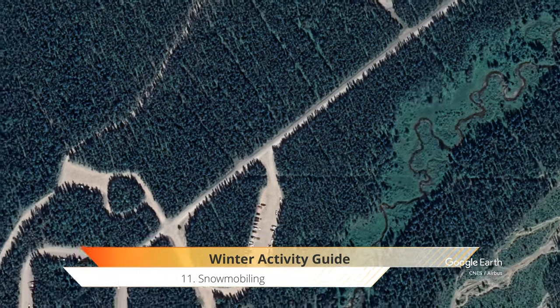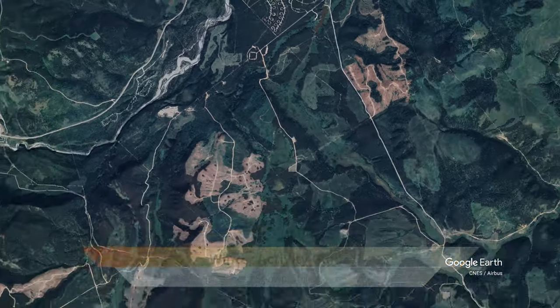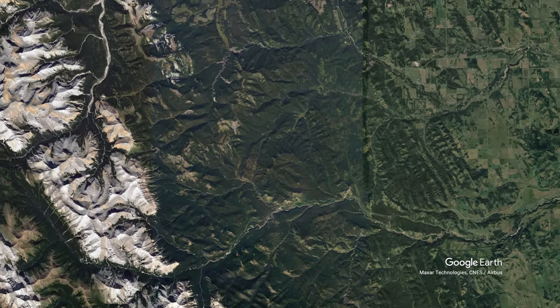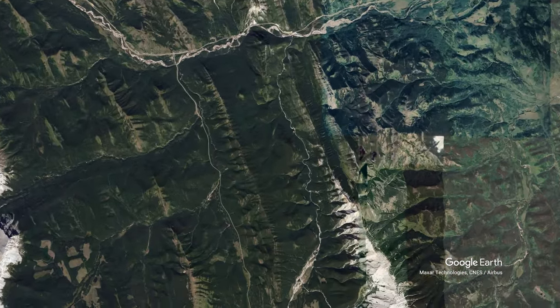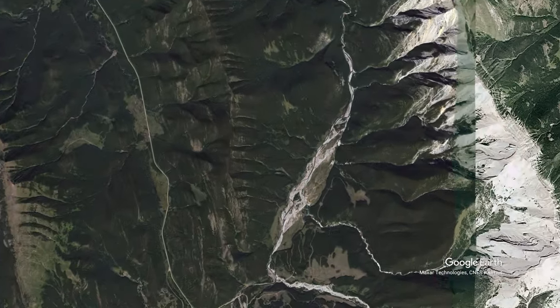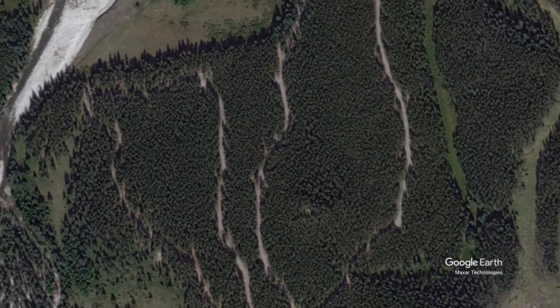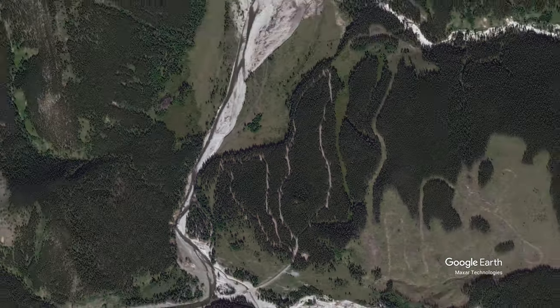Snowmobiling. Kananaskis Country has three snow vehicle areas with challenging trails. McLean Creek Off-Highway Vehicle Public Land Use Zone has more than 200 kilometers of trails. Winter camping facilities in McLean Creek Provincial Recreation Area provide access from the campground to off-highway vehicle trails in McLean Creek Off-Highway Vehicle Public Land Use Zone.